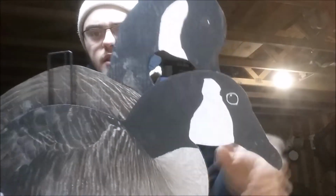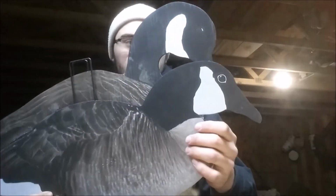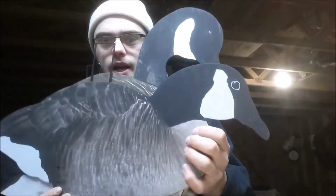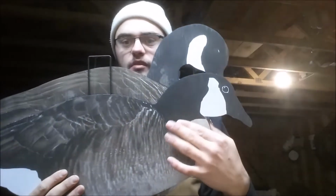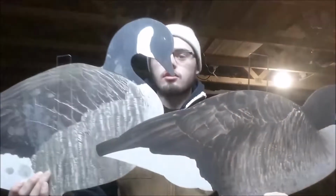Heads are a little different. Like I said, the Big Al's are a little muddy. Probably wash them up a little, you get some difference, but definitely more of a poppy black and white on the Divebomb. You can just see the feather comparison too.